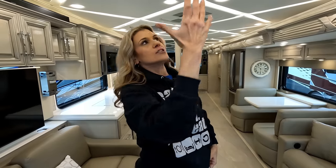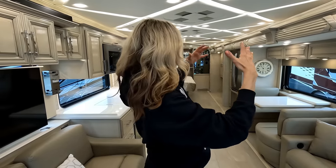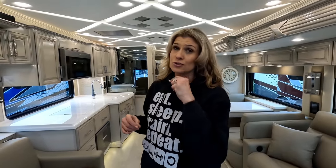You don't have those ducts just sticking out. It's a beautiful way to keep all that hidden and just aesthetically really, really nice. So speaking of the ducts, something Newmar does that's really cool, and I think at the Tampa show, we saw that Integra had started to do it as well.